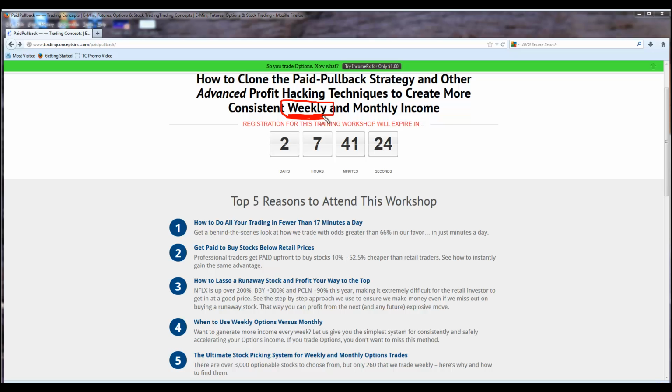Look, I'm not a month or 2 month kind of guy. I'm a very short-term trader, and so I'm looking for consistent weekly income, okay? Now, Dave Lucas is going to get on Saturday, and he's going to talk about how he does it to generate monthly income, and I'm going to show you exactly how I do the weekly income. It doesn't take but about 17 minutes a day, roughly. I timed how I do it.